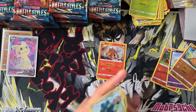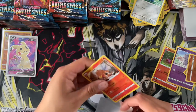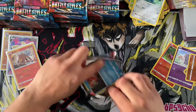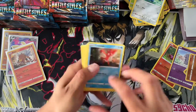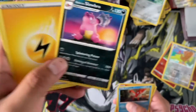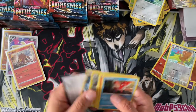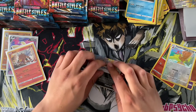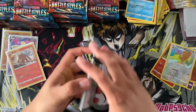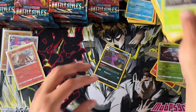Entei. Excellente. Corpitch. Ooh, we got Galarian. I like that Galarian. Slowpoke, Slowbro. Looks pretty good. I forgot what the other one is. Slowbro. Dang, I forgot what the third one is, jeez. Crobat.